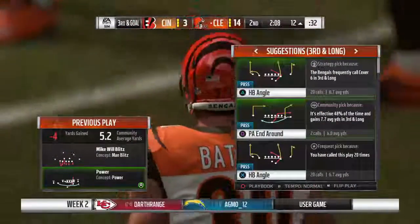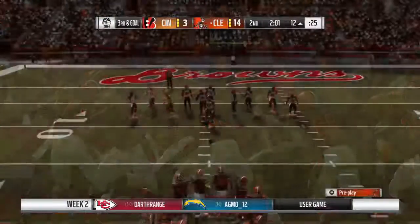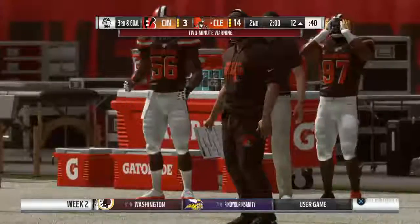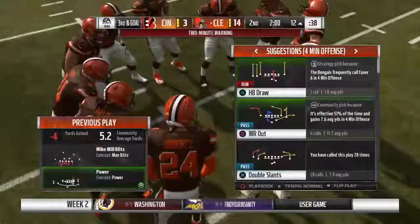Now 3rd down. They've been stuffed twice here for losses. Now it's 3rd and goal. 2 minutes to go here in the first half.